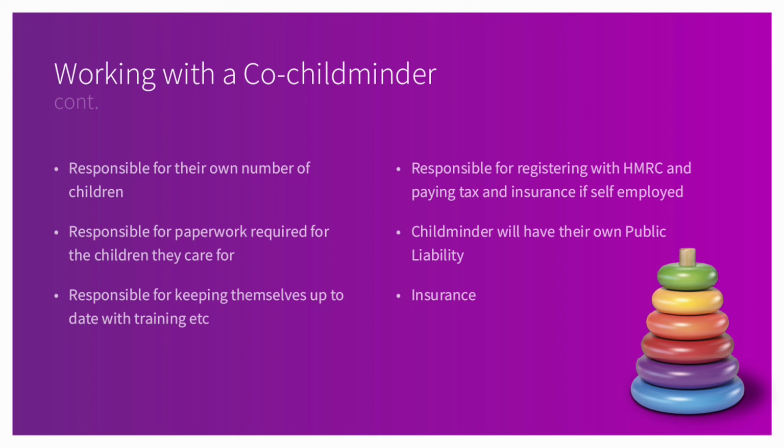If the co-childminder wishes to be employed, supervisions are still necessary and should be documented. If they are going to be self-employed, it's their responsibility to register with HMRC and pay tax and insurance. They will also have their own public liability insurance.